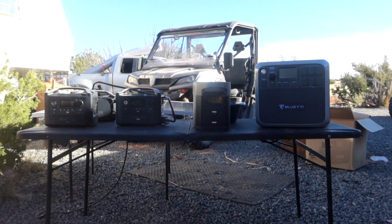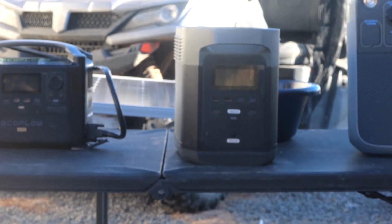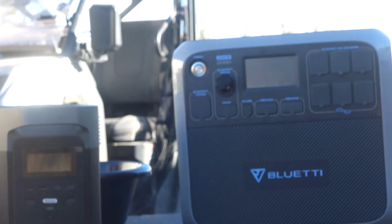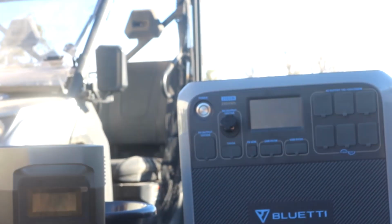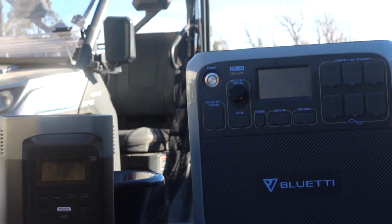First one I ever bought was that EcoFlow Delta, which is right there. The battery is 1.26 kilowatt hours, which is 1,260 watt hours. The Bluetti is the newest one we have. I wanted to try it, and it is 2,000 watt hours, so 2 kilowatt hours. There's 1,000 watt hours in every kilowatt hour.